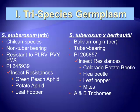The other component of this tri-species germplasm was tuberosum, your normal cultivated potato, and then Bertholdtii, which is of Bolivian origin. It's tuber-bearing. The PI is a plant introduction. This comes from NRSP6, the gene bank in Sturgeon Bay, Wisconsin. And these were some of the resistances that were categorized for this PI. These two clones were somatically hybridized as part of my graduate student's dissertation, and I've followed it through since then because it's unique material.